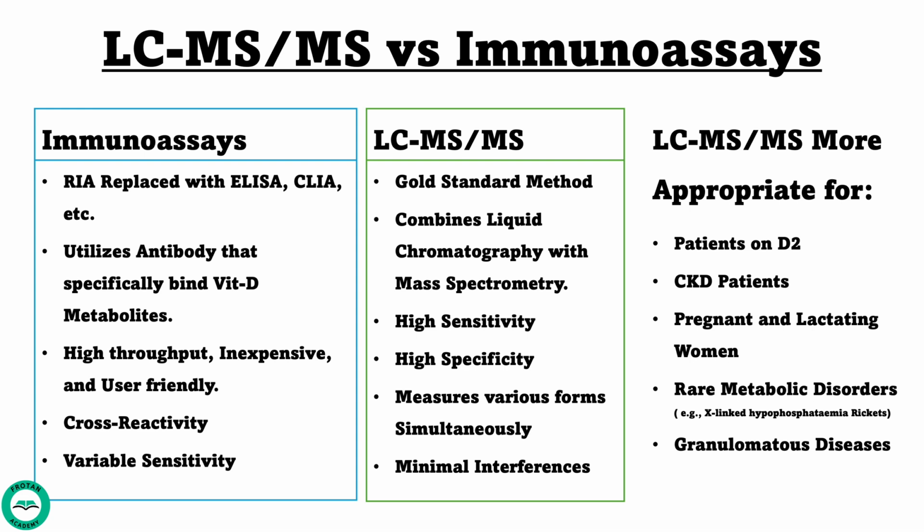In addition, LC-MS may be more appropriate for the following patients: patients on vitamin D2 supplement, patients with chronic kidney disease, patients with granulomatous diseases, pregnant and lactating women, patients with rare metabolic disorders, patients on long-term steroid therapy, and patients with severe liver disease.